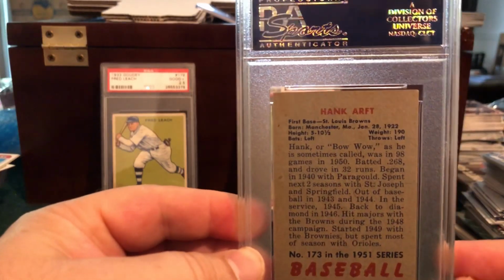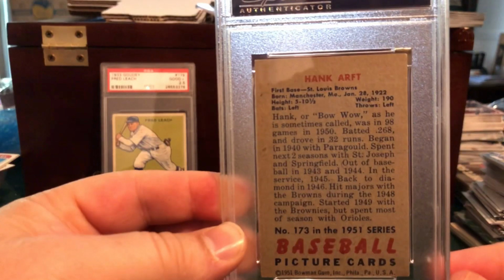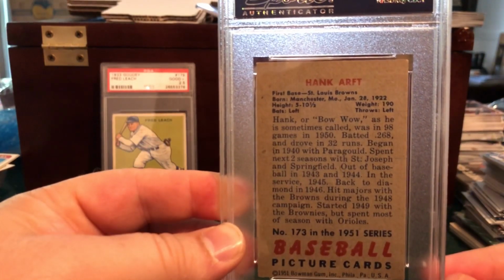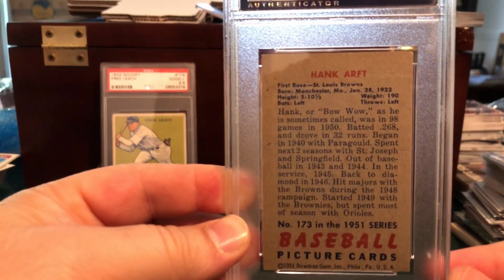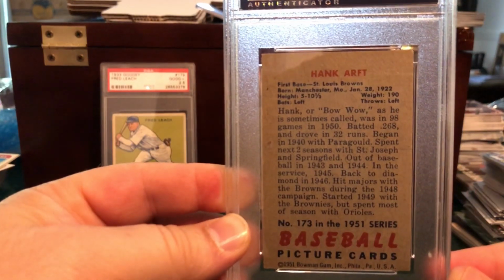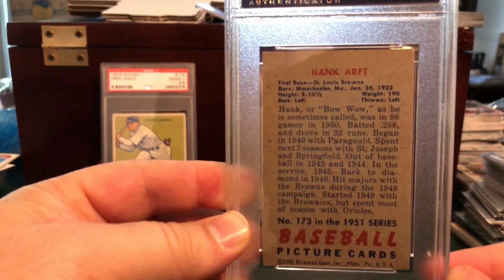Played for the St. Louis Browns. Such a weird name to say. They called him Hank Bow Wow. Long before the 90s rapper, Lil Bow Wow. Some other stats for you there. They nicknamed the team the Brownies, which I've never heard of before. That's kind of cool.